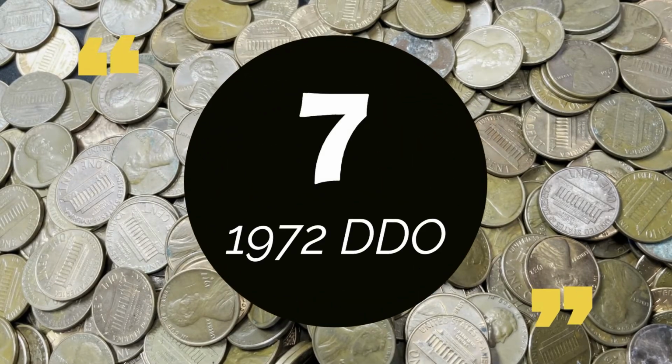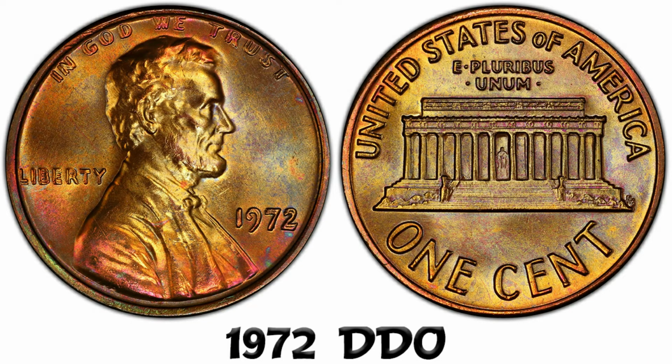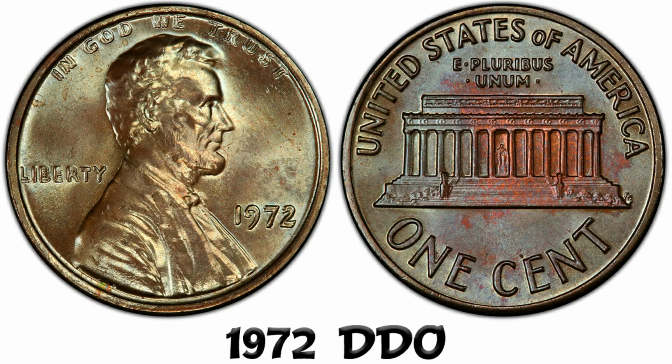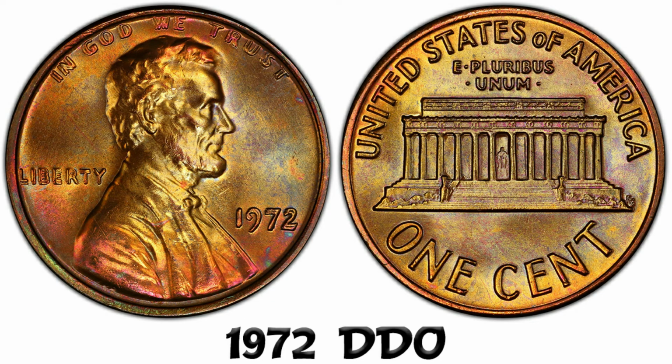Number 7, the 1972 DDO FS 104. This will fetch you 10 bucks in G4. So you don't have to find it in great shape, but being a 1972 coin with almost 3 billion minted, there's probably a pretty good chance you can find it in decent shape. In AU, it will fetch you about $200. And in high mint state, it can fetch you up to $500. The top pops, once you get into 66 or 67, will fetch you thousands, with the top rate being $14,400.